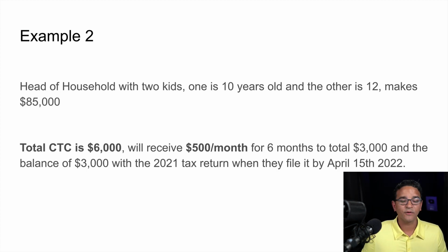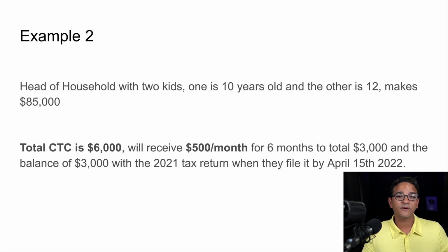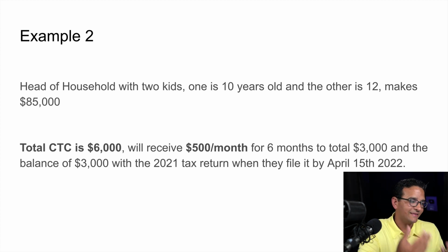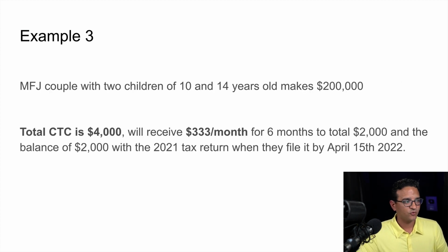Let's do another example. Let's say we have a head of household, so a single person with a qualifying child, with one 10-year-old and one 12-year-old, and they make $85,000 a year. So if you use the formula with the phase-outs, you will figure out that the total credit is $6,000 for the whole year. So that person would receive $500 per month for 6 months, and then the balance of the $3,000 will be calculated with their 2021 tax return that they file by April 2022.